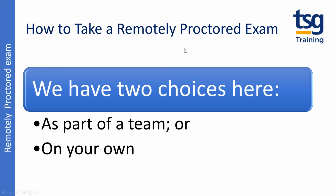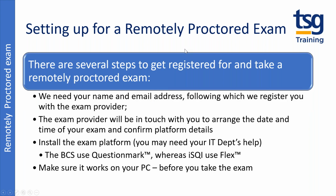But of course, before you can take a remotely proctored exam, you have to get set up for it. And there are several steps to get registered for you to take a remotely proctored exam. We're going to need your name and email address, following which we will register you with the exam provider. The exam provider will be in touch with you up to 5 days before the exam to provide and confirm the link to download the exam platform software that you're going to need.